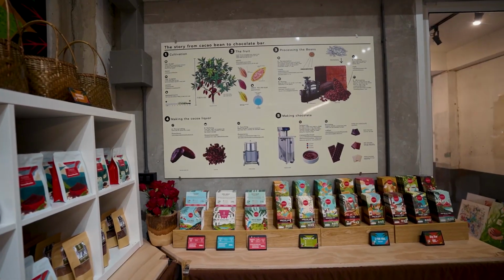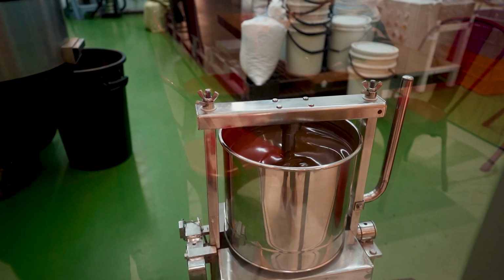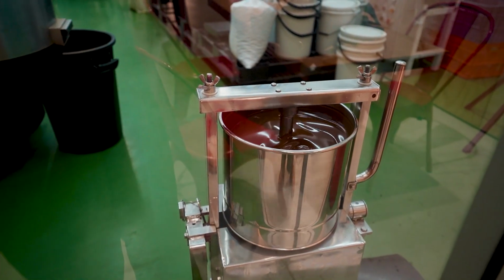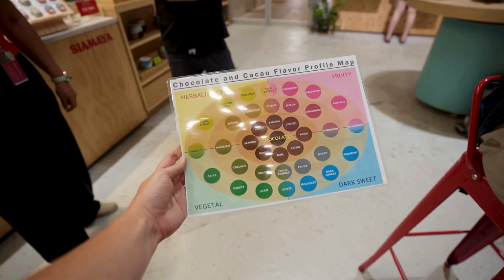This is Sayamaya, a local artisanal chocolate maker in Chiang Mai known for crafting high-quality chocolates using sustainably sourced cacao from Thai farms. I can't wait to now taste a bunch of chocolate. And we've got this neat little book and chart to help us, and we're going to be making some notes on tasting chocolate. I love chocolate, so I can't wait.